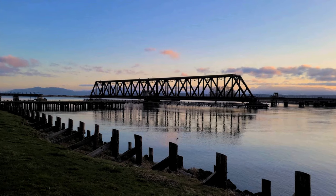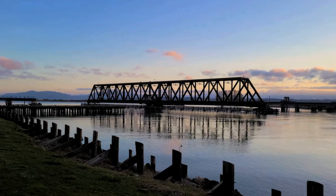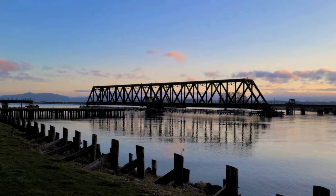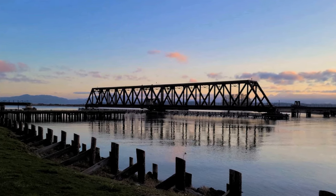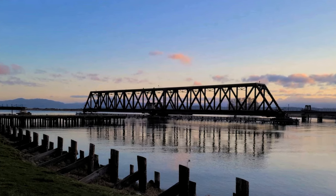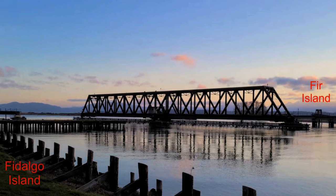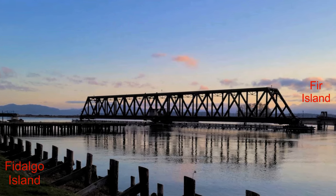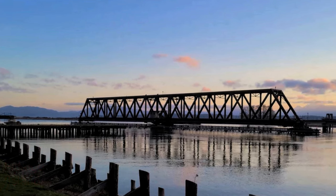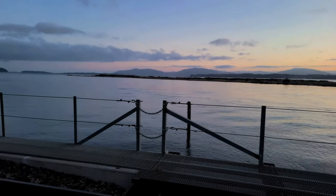Okay, I think I've got this thing figured out. This trestle spins. It's more like a bridge to connect this side, I guess this would be Fidalgo Island, with the Fir Island side. Okay, so I solved that mystery.